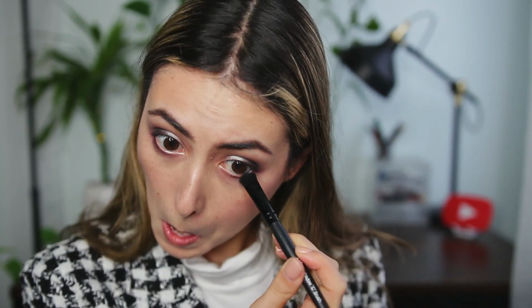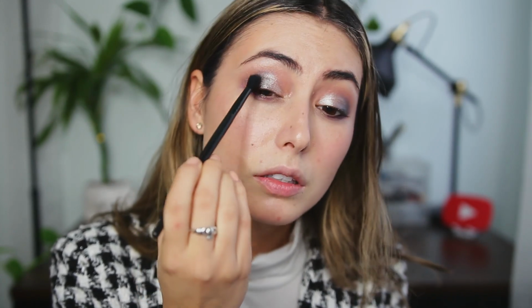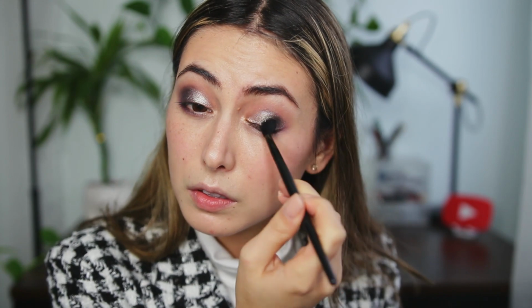And I think I'm going to build it up a little bit again on the outer corner. Now that I'm looking at it, I kind of want a bit more black up here, especially if I'm not going to go in with eyeliner. And I want to take my blending brush with no product and just smooth everything out.